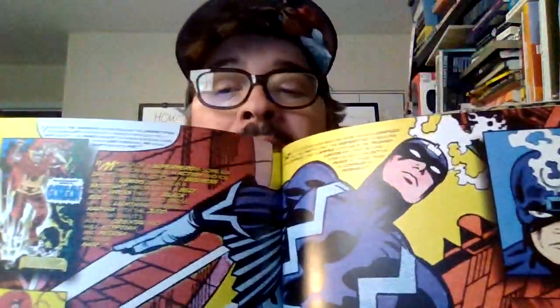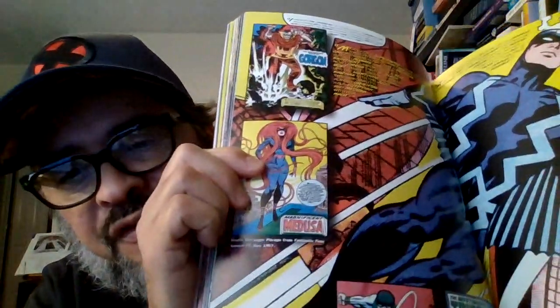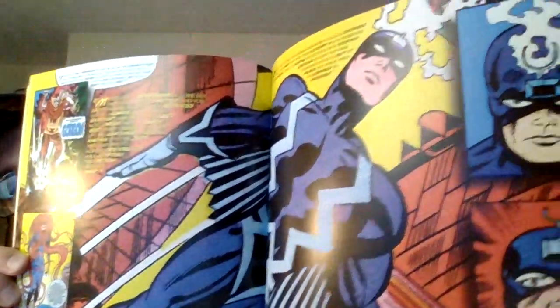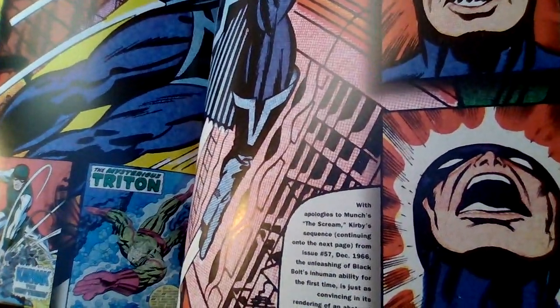There's a Gorgon and Medusa, also part of the Inhumans. But you might know that he doesn't talk, but when he does open his mouth, he emits power.